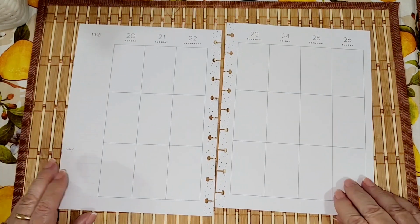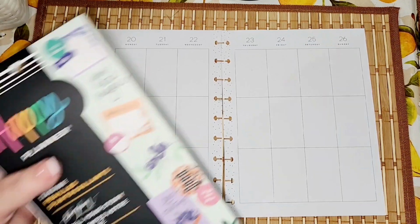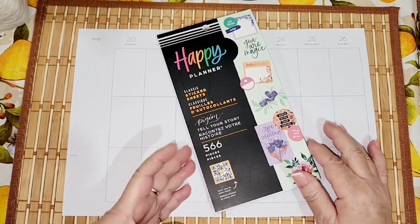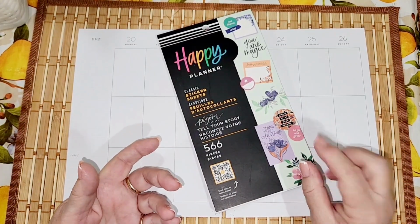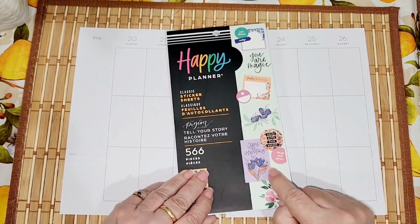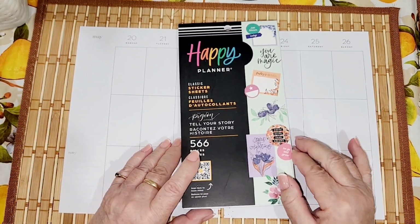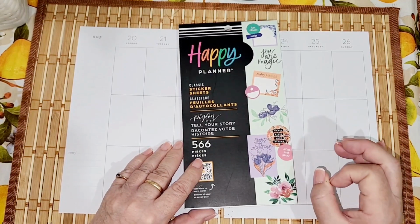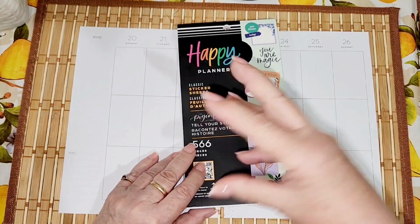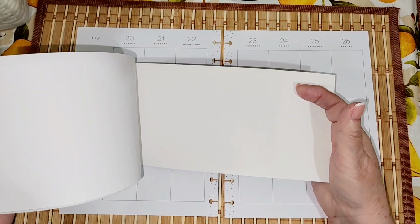And what am I going to use this week? I was looking at some of my Happy Planner sticker books. I haven't used them for quite some time, but I still have them, which means I want to use them because I'm trying to use up my stash. And last year when I wasn't going to buy any more Happy Planner stuff because Michael's wasn't carrying it, I was in Michael's one day. They always had that little bit left over. I haven't been in there this year at all.